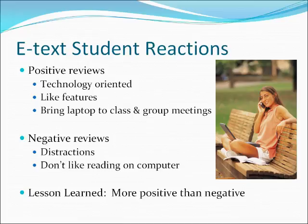The reason I picked this picture, by the way, is because the negative reviews were that students felt like they get too distracted. A couple of students that actually have the e-textbook said every time they sat down to start reading their e-textbook, they would get on Facebook or they would go shopping or they would talk to somebody else, and so they never managed to read the textbook for very long. Quite a number of the ones that didn't like it also said that they really don't like reading on the computer. And so again, those I think are individual student preferences.